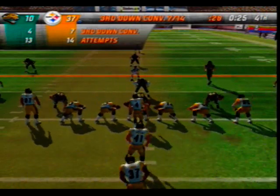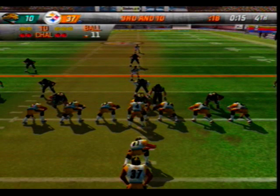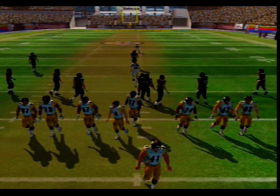Let's go, let's go. Turn it over. Watch the ball. Contain them. Let's go. Here we come. Make them dump it.